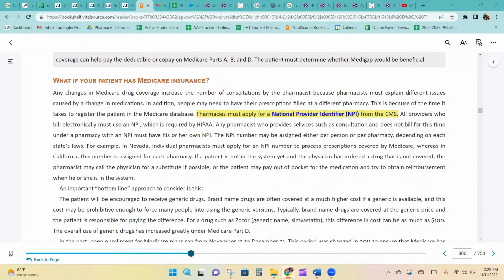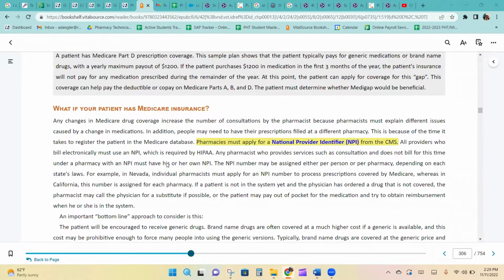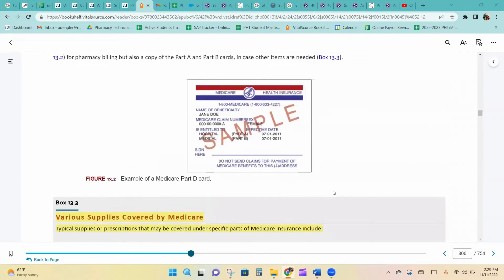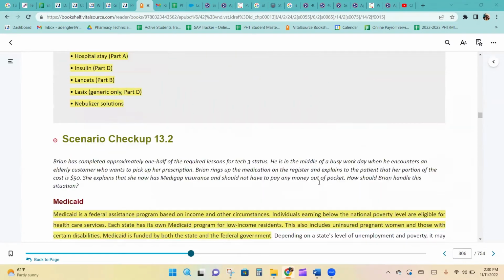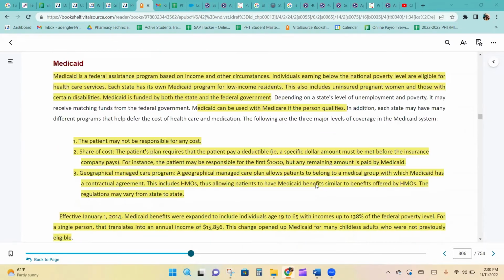Pharmacies must apply for a national provider identifier from the CMS to accept Medicare insurance. Here is a sample Medicare Part D card. And box 13.3 lists various supplies covered by Medicare. So all those different things.